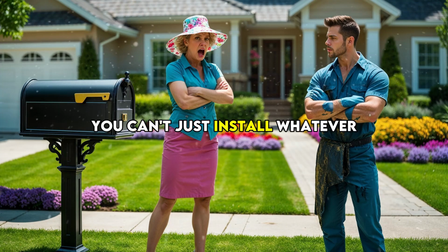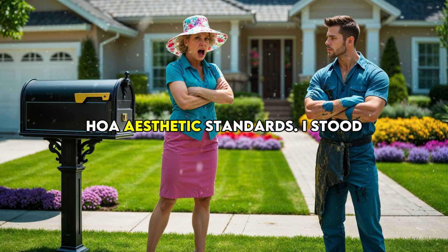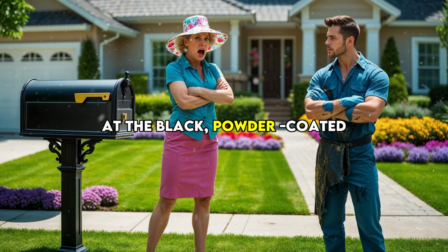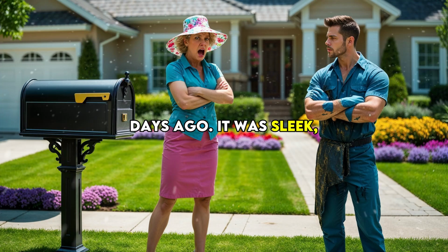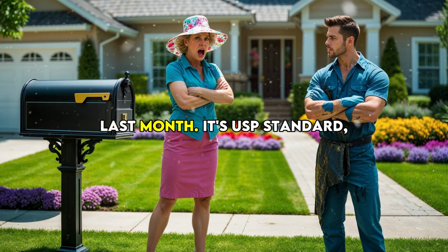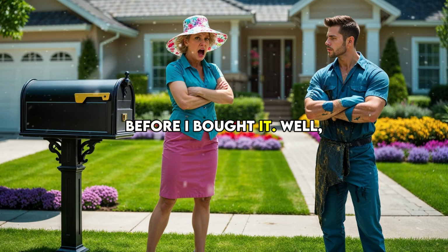"Isaiah, you can't just install whatever you want. This mailbox violates HOA aesthetic standards." I stood up slowly, wiped my hands on a rag, and stared at the black, powder-coated steel mailbox I'd installed 2 days ago. It was sleek, sturdy, and locked, exactly what I'd wanted after someone tried mail theft on my street last month. "It's USPS standard," I replied. "I double-checked before I bought it."